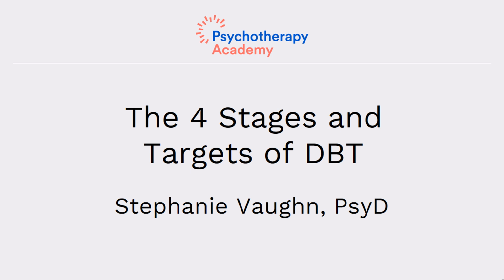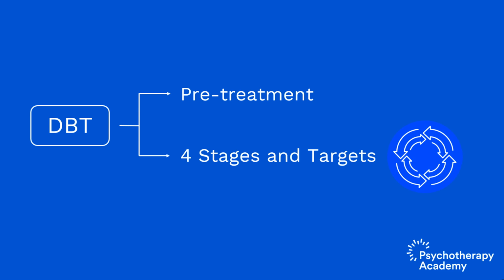There are 4 stages and targets in DBT treatment. The 4 stages and targets do not include the pretreatment phase, which is the phase that every potential DBT client needs to participate in. Once passing through the pretreatment phase, when the therapist and client determine that they can work together, they typically enter stage 1.